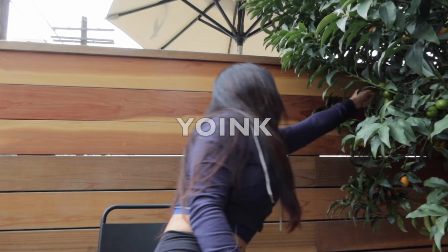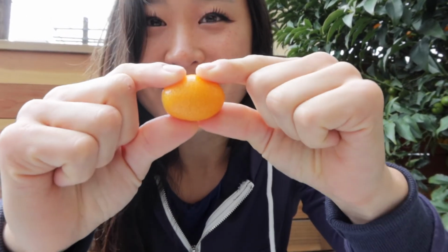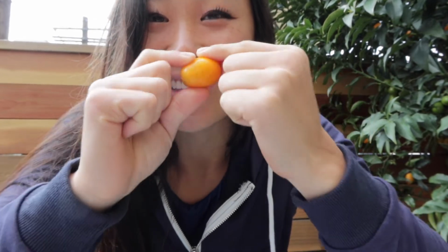I'm sitting here waiting at Mizlala to get my food. And there's a kumquatchi. If you've never had these before, they are super sour on the inside and the skin is really sweet and they're so tasty, and I grew up eating these. I love these. I'm snacking on another one. This one's actually really big.